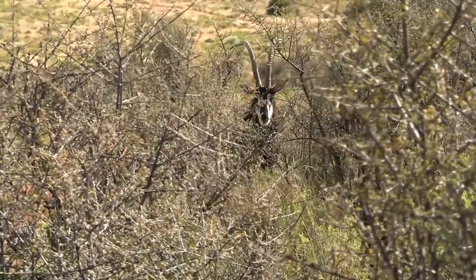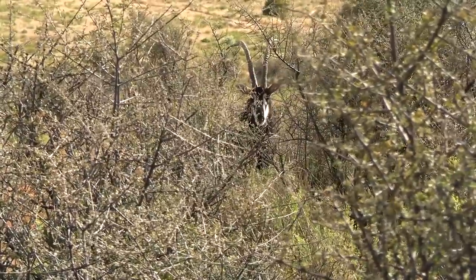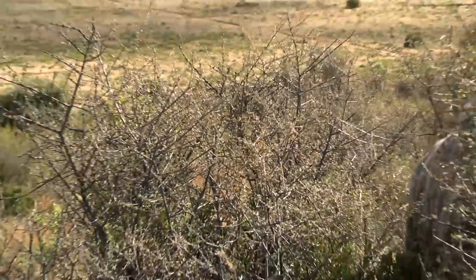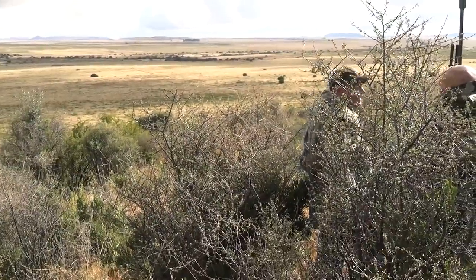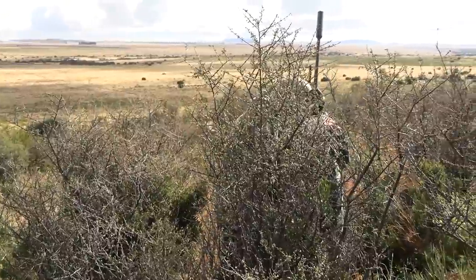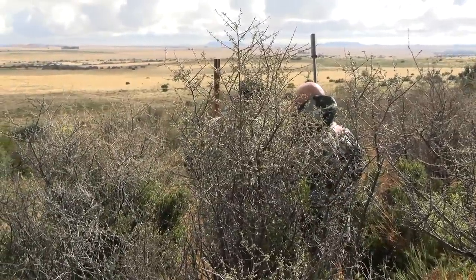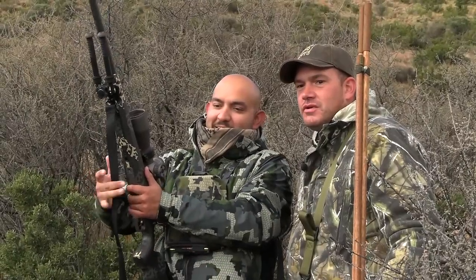Underneath his head. We were too close. Not enough time for sticks. No. I had to shoot him offhand.